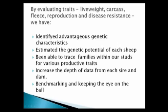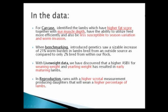Benchmarking and keeping the eye on the ball. So the benchmarking helps. One of the things that you get when you get ASBVs is accuracies. And the accuracies, as you put more and more data in, you benchmark yourself more and more, and that accuracy increases drastically. And that helps run the system.